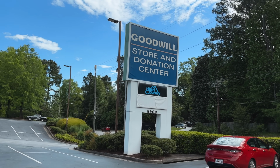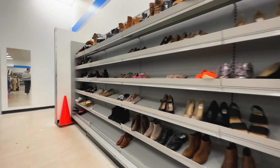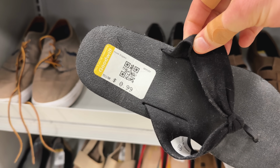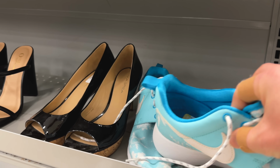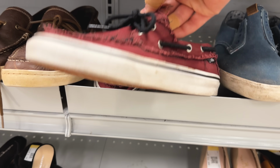Heading into the second Goodwill right now, and there are way less shoes than the last one. I feel like this is gonna be a strikeout as well, but let's look just to be sure. I actually did find a pair of flip-flops for 99 cents, but that is not a sneaker, so that does not count. We're gonna check the rest, but I don't really think we're gonna get too lucky here, and I think this Goodwill will be an L.